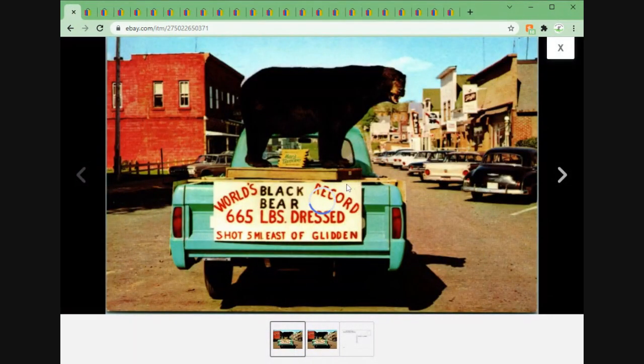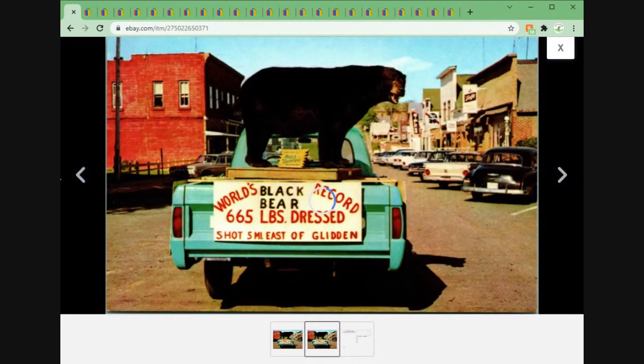We got the world's record black bear, 665 pounds dressed. Shot 5 miles east of Lyndon, and that is in Wisconsin. That's right, Wisconsin. There we go. Unposted chrome postcard, just an interesting view. It's not rare by any means. $2.95 plus shipping.